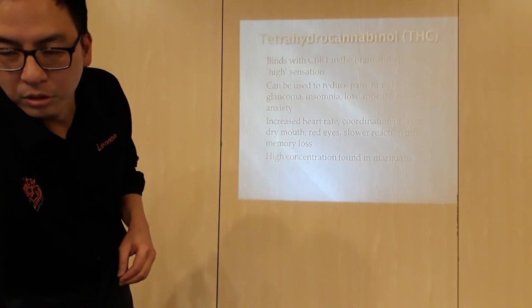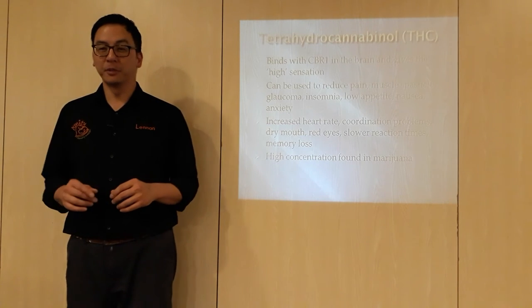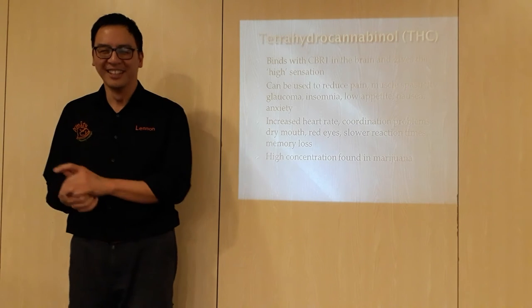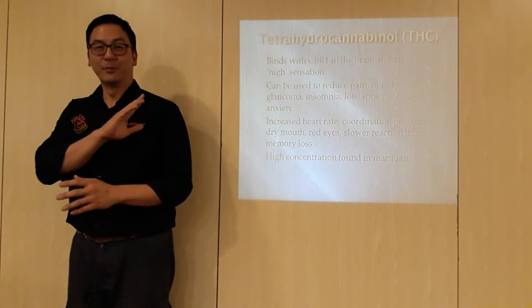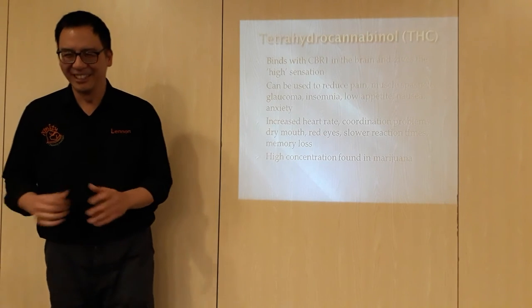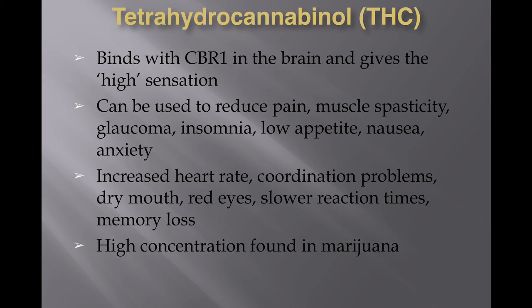So what is the good stuff? What does THC stand for? Now you know why I call it THC, because you can pronounce that again and again and you get a headache. Tetrahydrocannabinol is the first and last time I'm going to mention this in this whole thing. I'm going to refer to it as THC for the rest of the evening. So THC binds with CBR1 in the brain.